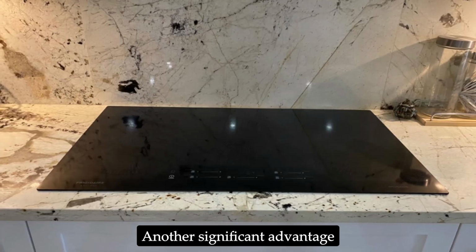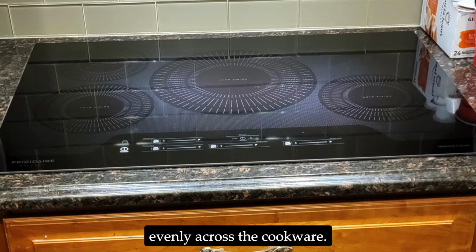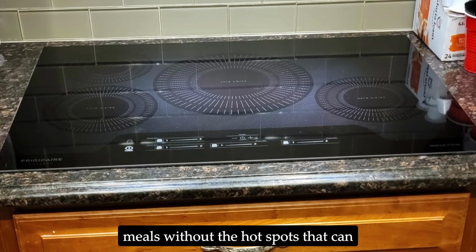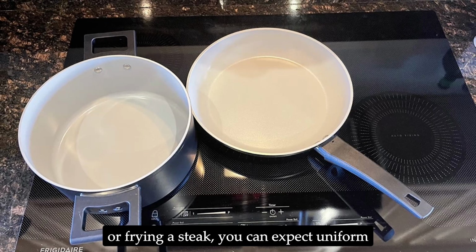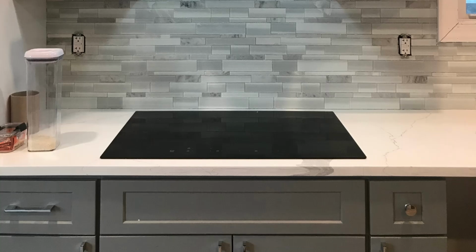Another significant advantage of this induction cooktop is its ability to distribute heat evenly across the cookware. This results in consistently cooked meals without the hot spots that can occur with other cooking methods. Whether you're simmering a delicate sauce or frying a steak, you can expect uniform heat and perfect results every time.